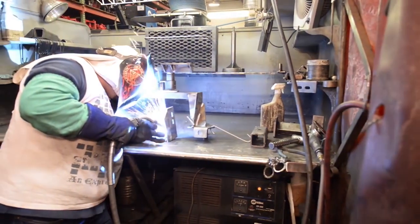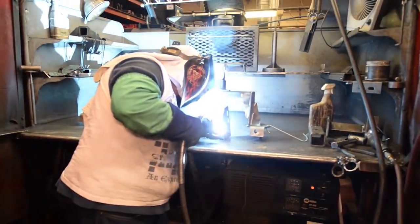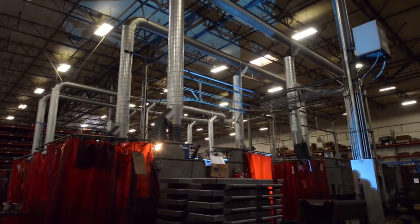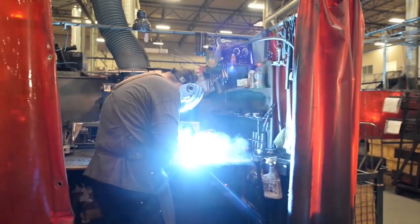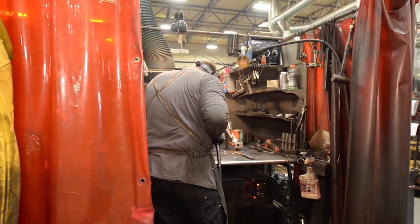Roadmaster has 21 welding booths. We also do heli arc welding, so we weld aluminum as well. But the ventilation does a great job of drawing up all of the fumes, so we have a very clean, nice work environment here. We got some of the best welders in the industry, and that enables us to have some of the strongest products made.